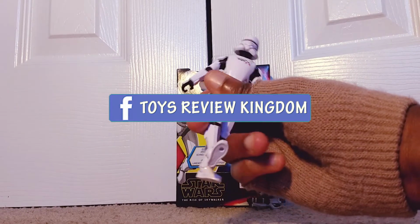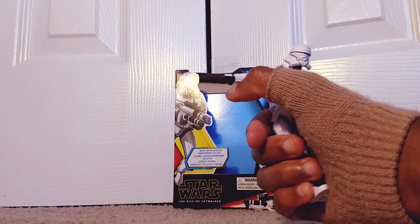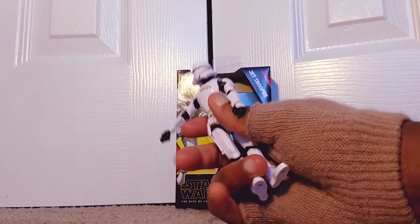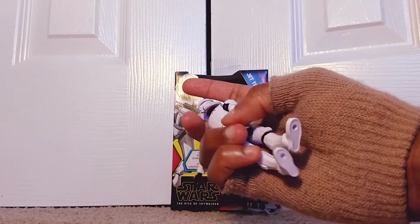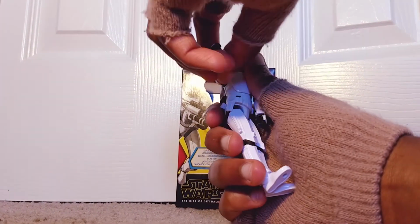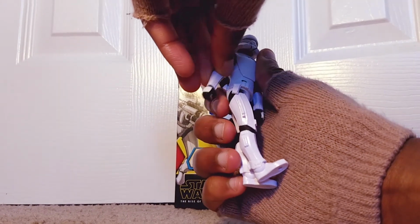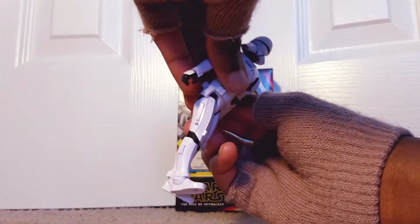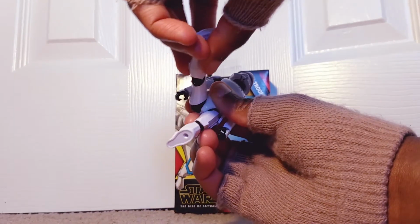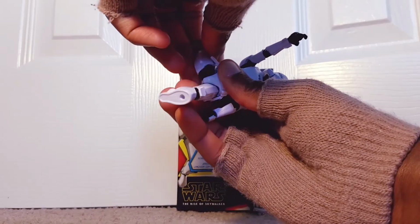Alright, you can see here our Stormtrooper, 2 arms and 2 legs, and they seem to be able to move on their own. You guys can see here I'm moving this like that, and I'm moving this side also like that. Alright, now let me see if there are any type of articulations here. Yep, you go ahead and rotate this 360. I don't like the sound that it makes though. What the fuck is that? And then here the legs can move forward and backward to an extent, right?